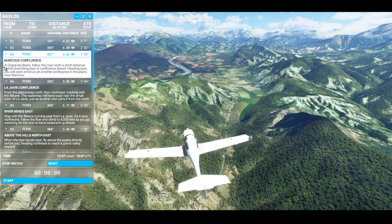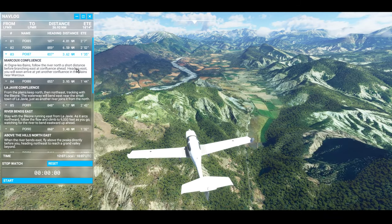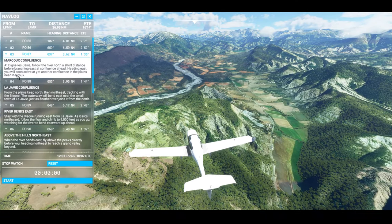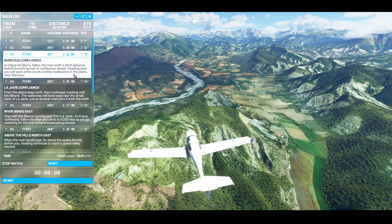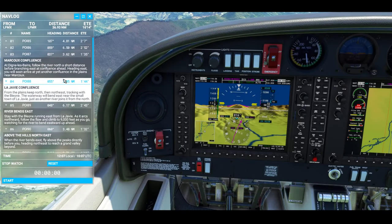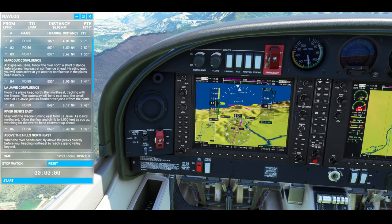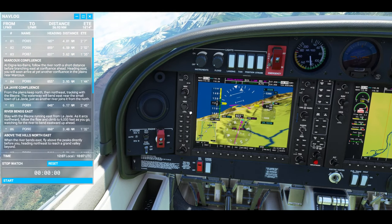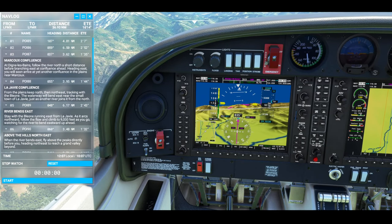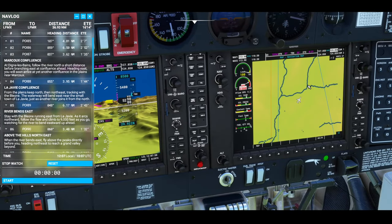Let's read the next description. Marcou confluence. At Digne-les-Bains, follow the river north a short distance before branching east at confluence ahead. Heading east, you will soon arrive at yet another confluence in the plains near Marcou. So this is the river. Wow, once again we should go right now. 2037, yes, this is our course, and this is the river here, and I suppose we should find this confluence here.